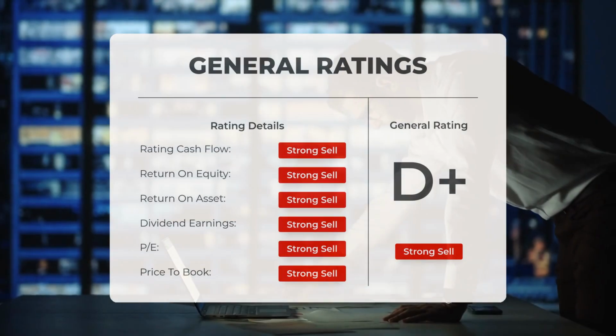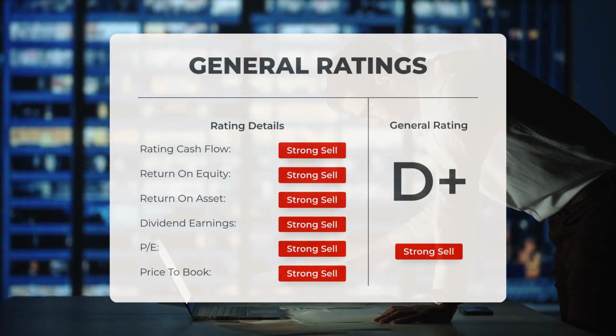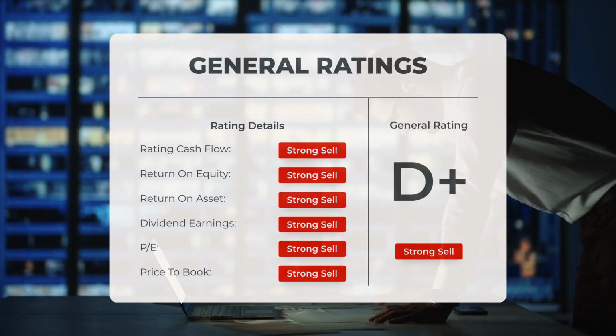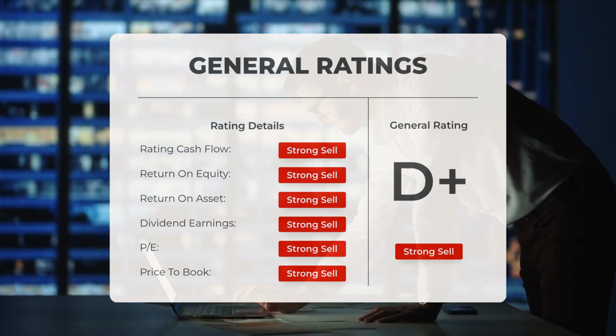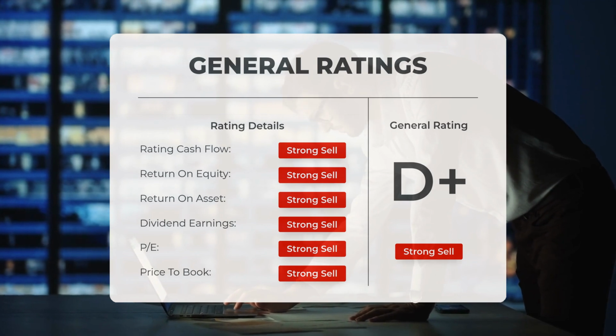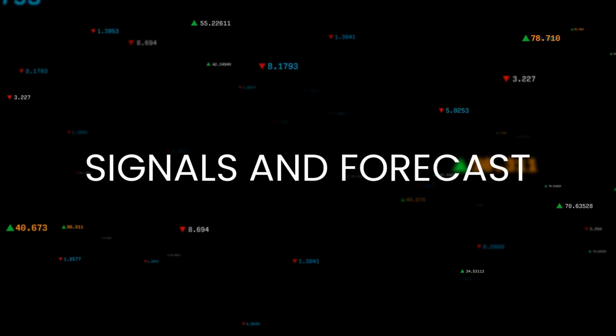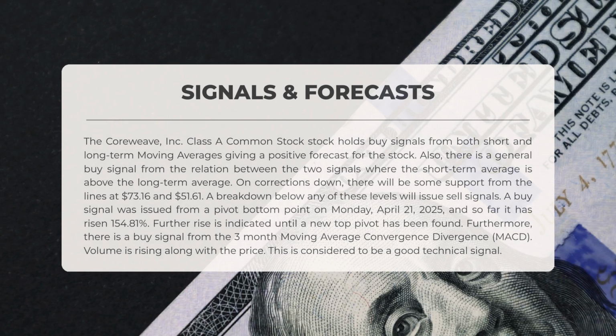Analysts have assigned CoreWeave Class A common stock a general strong sell rating. They evaluate the price-to-earnings ratio and price-to-book ratio, both receiving a strong sell rating. Regarding return on investment, analysts also rate the stock with a strong sell assessment. The following signals have been identified for CoreWeave.